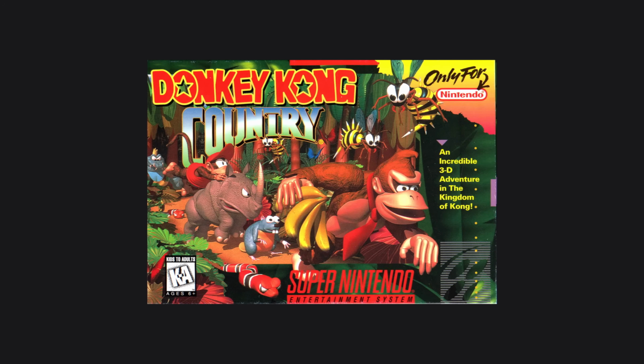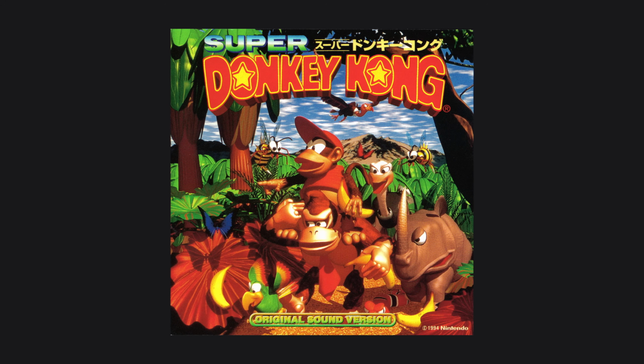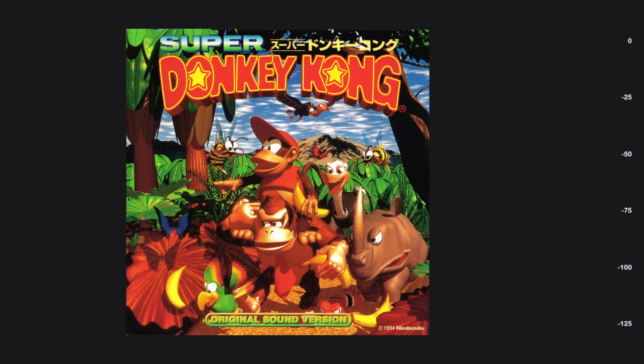Also briefly, the soundtrack for the first Donkey Kong Country in Nintendo Music uses a similar OST release by the same label, but doesn't contain any of the same issues. It's generally more faithful to how the music sounds in-game, but it is a fair bit darker.